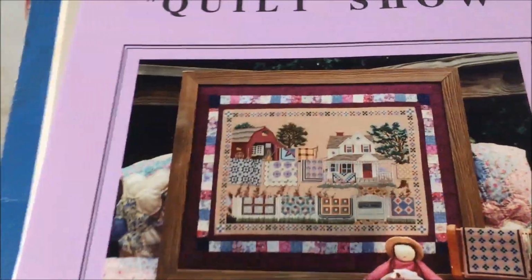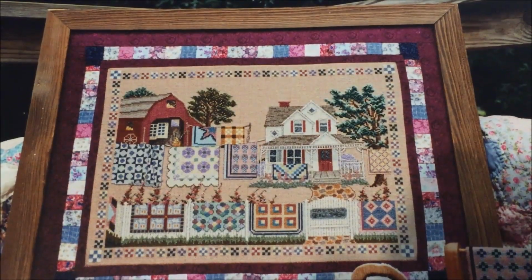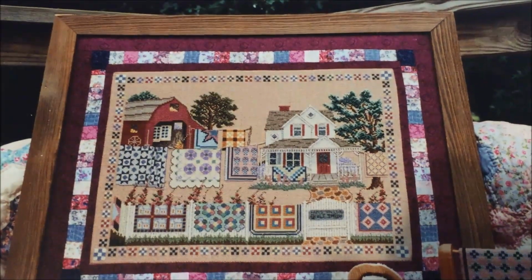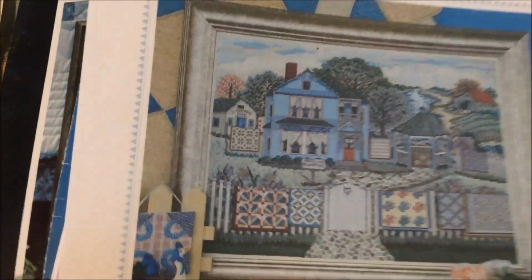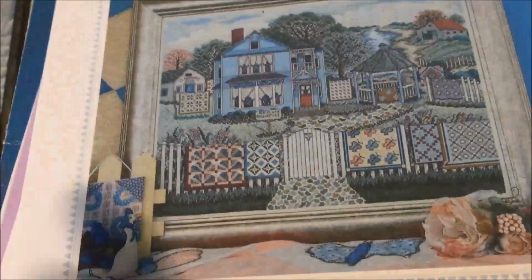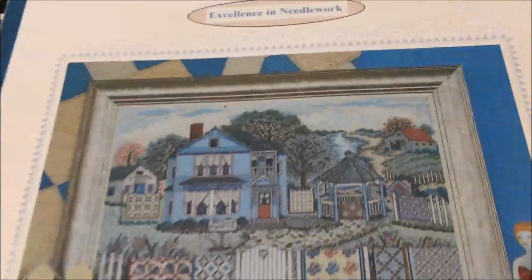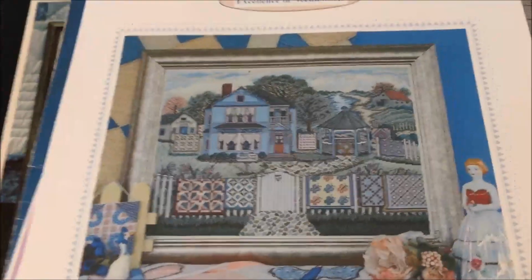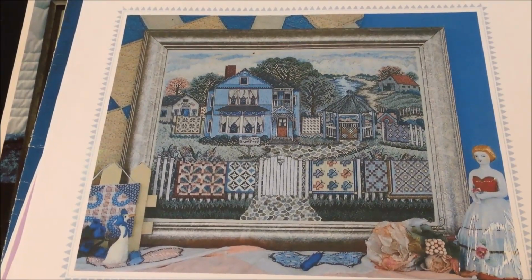Then we have Quilt Show, which I love. I vaguely remember buying this one. All the quilts hanging. If it has quilts hanging, I want to stitch it. This one is Victorian Quilt Show, and I absolutely love it. All of these detailed little quilts, I looked, and none of that is fractional stitches. I love the river in the background, and the barn, and the Victorian house, and I just noticed the stone walkway. This is definitely going higher on my list of things to stitch.